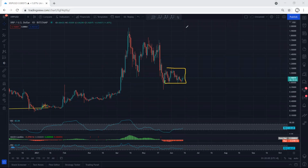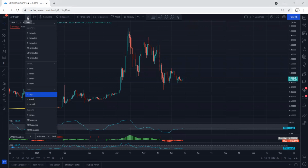We have been looking at this one internally as a flat. That's why we mentioned if we get any reversal, we can look for buy, and we want to see if the price can retest 1.1 or not. That means there are not many changes, and we're still looking for the reversal.